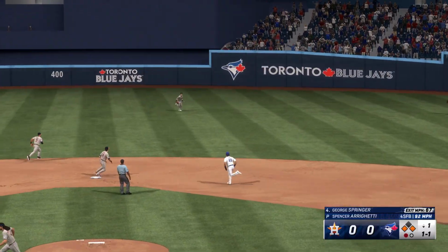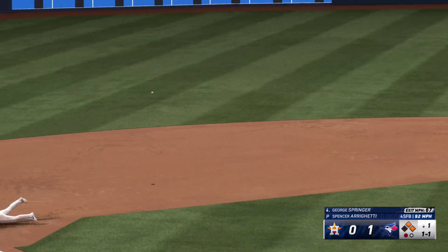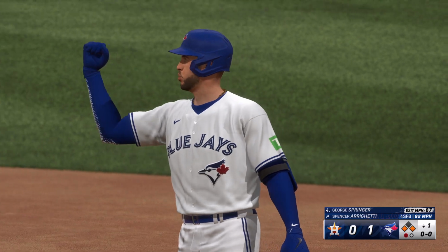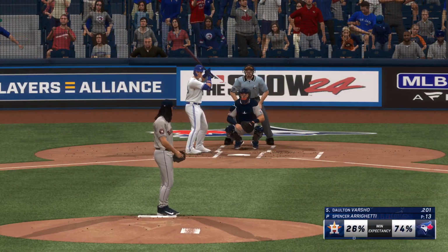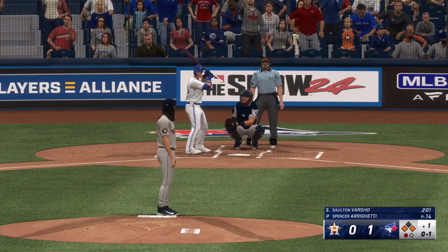Swing and a fly ball in the air out towards right center field, and it drops in. On the third, safe. A run comes in on the play. Picks himself up an RBI. Fastball off the plate a little bit, but a really nice job of going with it. Punched it to the opposite field for that knock. And now it's Dalton Varsho.